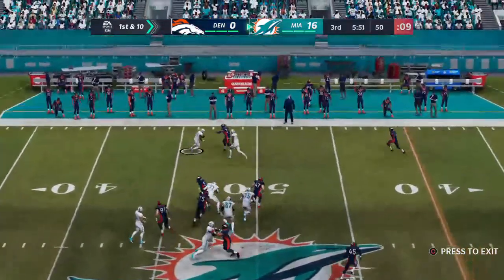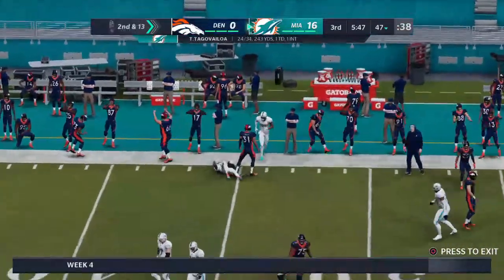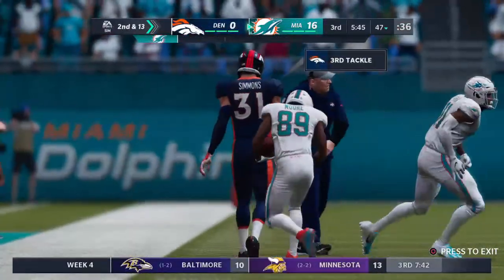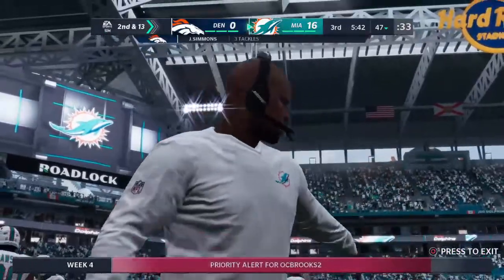Tua now on first down. Quick hitter here. It's complete. And he'll lose yardage here, back at the 47. Despite the completion, they're going to wind up losing 3 there.